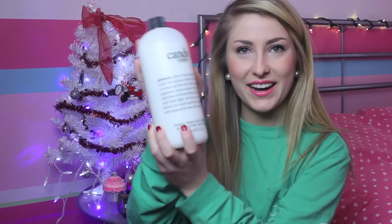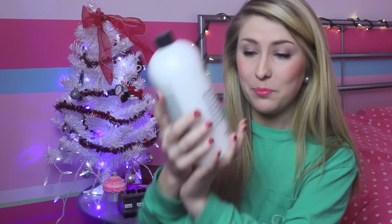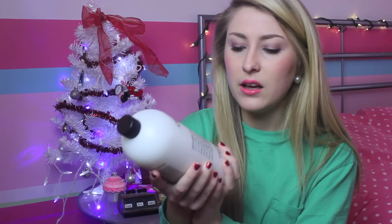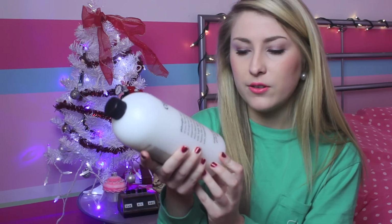I got two philosophy products this year, and I'm really excited because I usually get these every year from my grandma, and I was excited to see what I would get this year. And this year I got candy cane, and it smells exactly like the name. It smells like a candy cane. And I'm so excited to start using this. I think I'm gonna wait till I get back to school to use it, but it just smells so good. And it's like a huge bottle, so that should last me a really long time. And it says you can use it as shampoo and shower gel and bubble bath. But I don't know if I'll use it as shampoo. I've never used it as that before, but I'm really excited to use this.